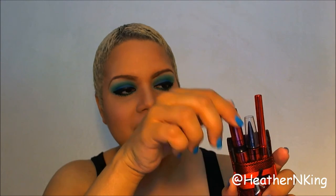I just didn't like this. It has a liquid liner, a Kajal liner, and then a retractable liner. I didn't like the liquid liner because it applied unevenly and streaky. I didn't like the Kajal liner because it transfers. You apply it here on your waterline, it ends up down here over time. I didn't like the retractable liner because it was really dry and it tugged at the skin. It just wasn't well pigmented.